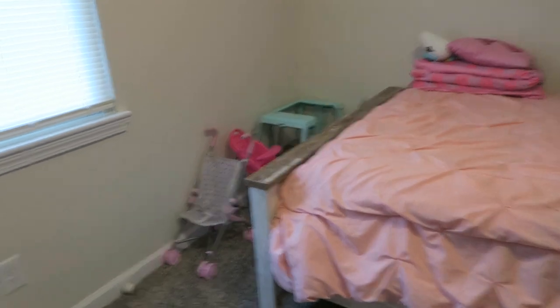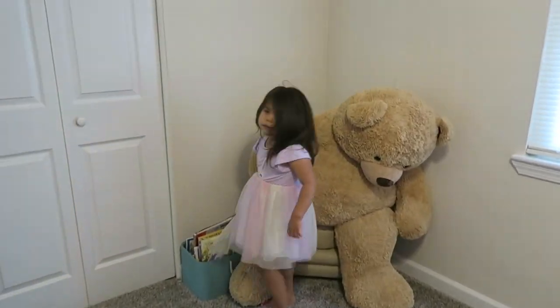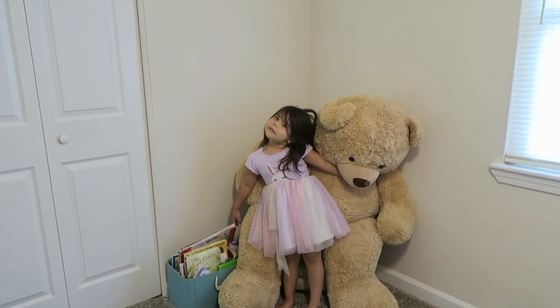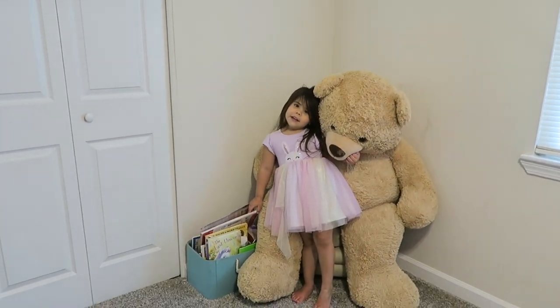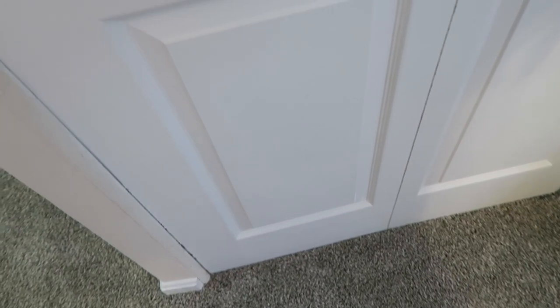Some toys over here. A little reading nook over here. A little library over there. Her bear's sitting on a chair. That chair actually has her name on it. Her closet, which I'm not going to open because of this carpet. Several of the closets are really hard to open because the door doesn't quite fit.